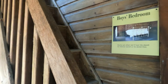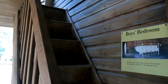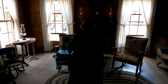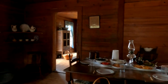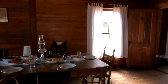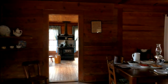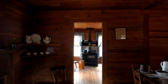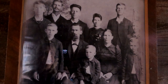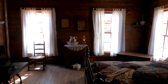And the boys' bedroom are up these stairs, and the girls' bedroom is on the other end of the house. This would have been a very nice house in the 1800s. Very nice. Well, they had 10 children. This is a picture of the family that lived here. This was the parents' bedroom.